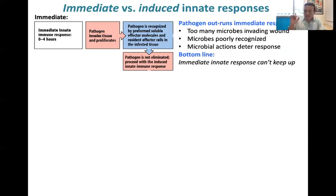However, pathogens might be able to outrun this immediate response. For example, if too many microbes came in, or the microbes are poorly recognized by your macrophages or by your complement proteins, which have trouble doing things like binding to them. And also some microbes have evolved to fight back and resist things like the complement proteins, and resist things like cells coming to attack them. So in this case, the bottom line is the immediate innate response can't keep up and the pathogen is not eliminated. And so time is going by now.